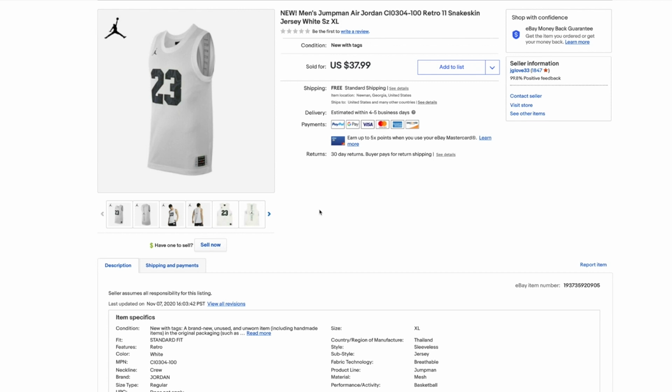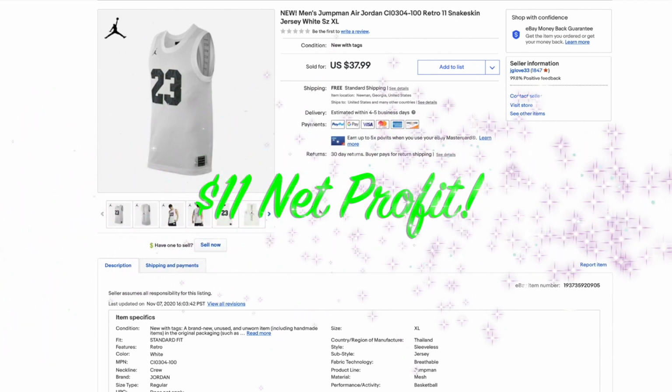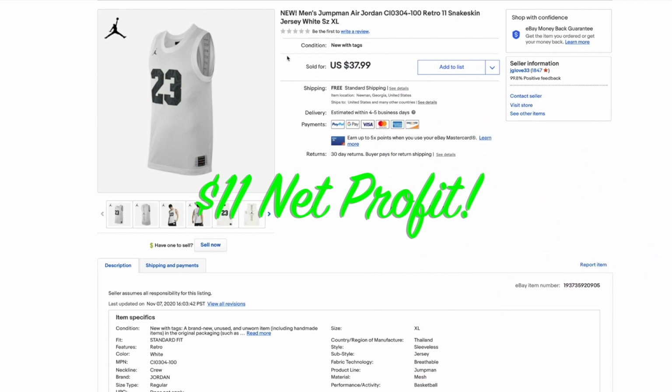But this was a Nike Jumpman basketball jersey. It had snake skin on the 23. Really good looking jersey. This is one of those items that you buy at Ross and then a bunch of Ross ends up getting them and people drive the price down. Still made money on it, so not disappointed. I did take a best offer of $31. I paid $13.91 for it, sold it for $31, so my net profit on this jersey was $11.